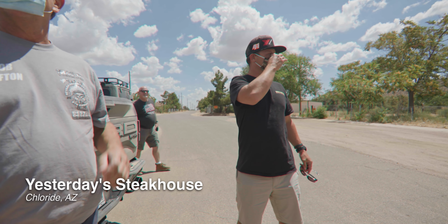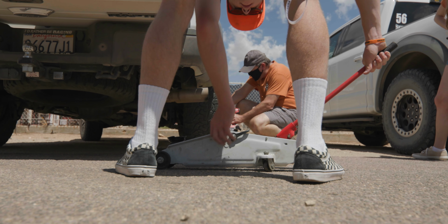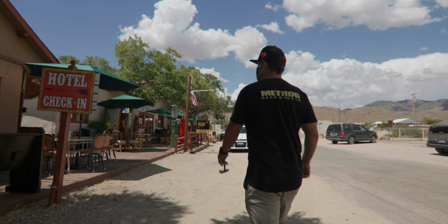Oh, it's bright. That sunglasses is bright. All right, so we made it into Chloride, Arizona. We're gonna go eat in the Yesterday Steakhouse. Cool little old silver mining town, railroad town, but like anything, the most important thing on the trip is air and tires. And it looks like we got another hole, so get that changed real quick, go and have some lunch and explore town a little bit.